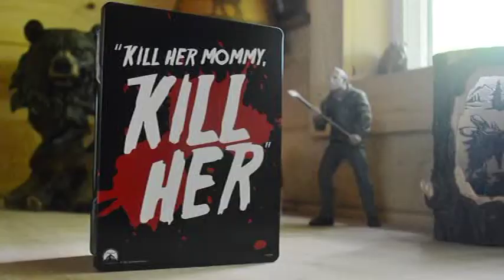On the bottom here you've got the Paramount logo. It says copyright 1980 and 2020 Paramount Pictures. And once again, commenting on the back here, I like it. One thing I find particularly cool about the "Kill her, mommy, kill her" line is that they actually use the Friday the 13th font, so it goes well with the front cover in that regard. And I don't find the spoiler thing to be a big issue, 40 years on.